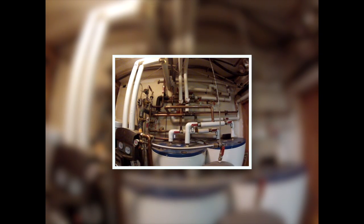Obviously, this is a real plumbing adventure down here. There are so many different pipes and systems because we have lots of redundancy. It allows us, if one system is down or not working, to alternate the way the loops work.